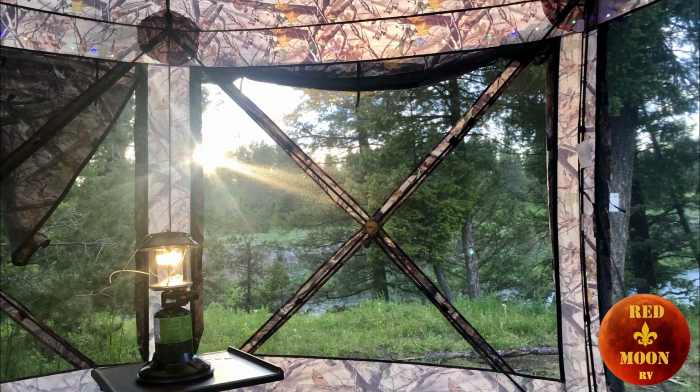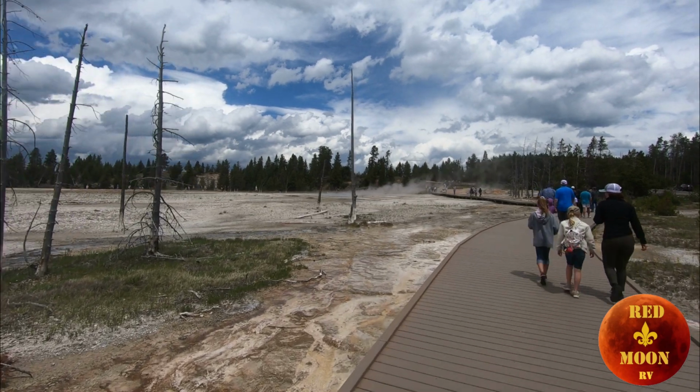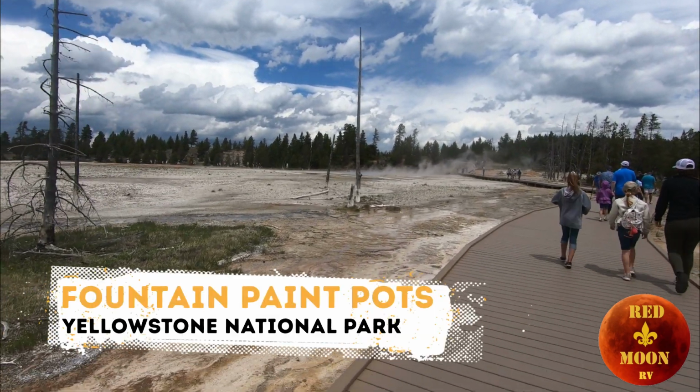After a few days of working, I was ready for some time off, and we spent the rest of the week exploring the park. Our first stop was the Fountain Paint Pots.